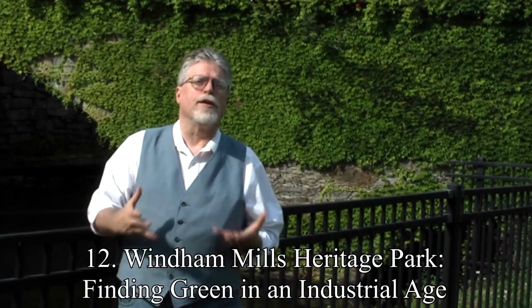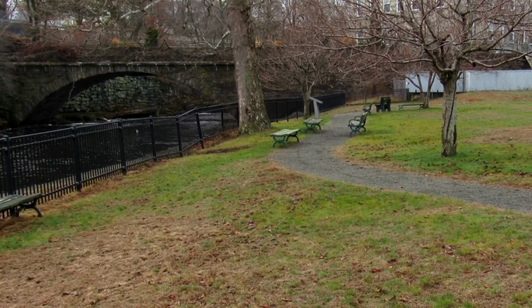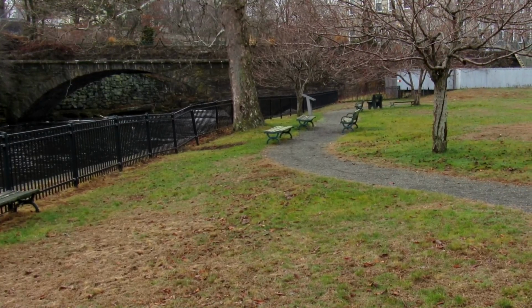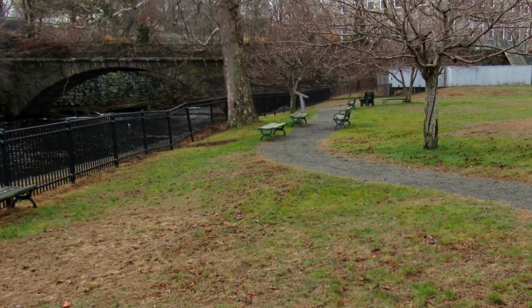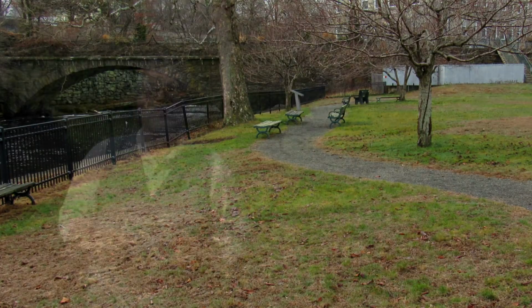There are other reasons why it's appropriate to be here in a park to talk about the industrial ecosystem. When we think about the industrial ecosystem, the things that come to mind are the polluted rivers, the polluted skies, and the crowded conditions. But what is also there is there's also kind of a counter trend that's going on. And that counter trend included things like parks and trees.